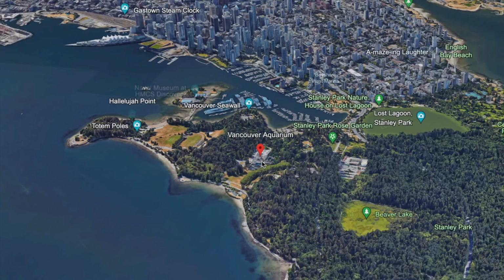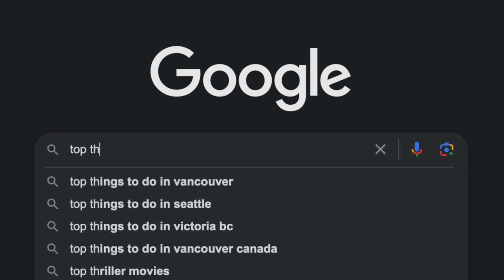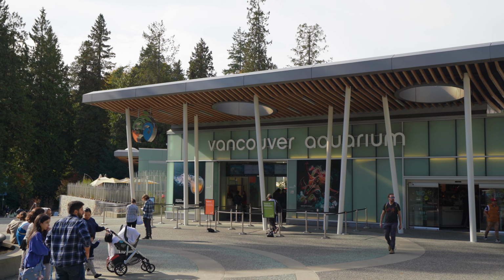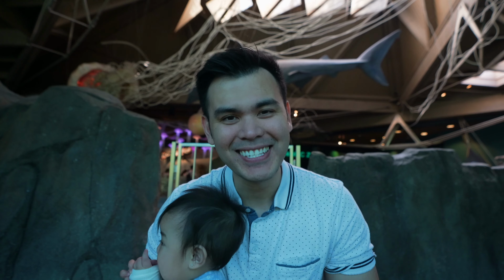So where is the Vancouver Aquarium? You can find the Vancouver Aquarium at the heart of Stanley Park, and it's super easy to get here. And I feel like if you've been researching Vancouver for a while, you probably heard about Vancouver Aquarium because it's one of the best attractions here in the city. Not only that, because it's become a beloved spot for locals like us.